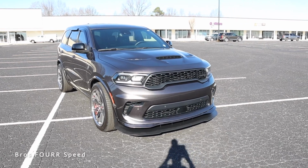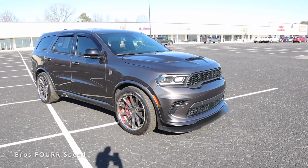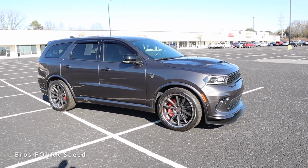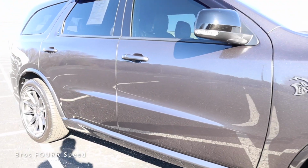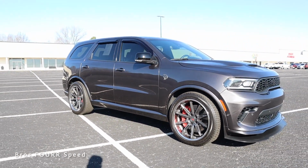It also has a fuel capacity of 24.6 gallons. You'll expect to see around 12 miles per gallon in the city, 17 out on the highway. This also has a wheelbase of 119.8 inches. Its overall length is 201. It has a width of 76.4, a height of 72.1, and its ground clearance measures in at 7.8 inches.